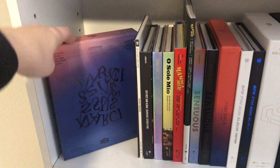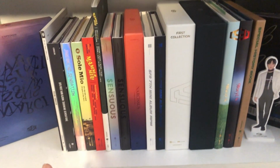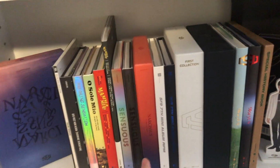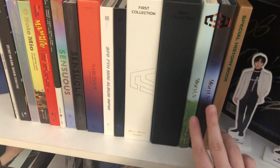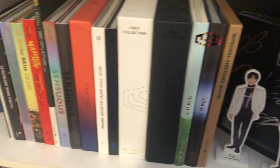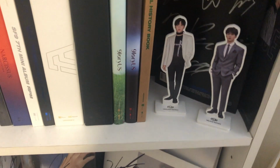But yeah, I have it displayed over here because it's signed by InSong, and then I have all of their albums in all the different versions. I kind of want another Emptiness version so I can put it next to it. And these glorious covers also double as posters, but I like the way they look like this and I have room for the posters on my wall, so that's why they got that on them.